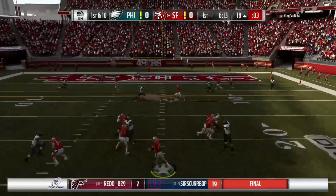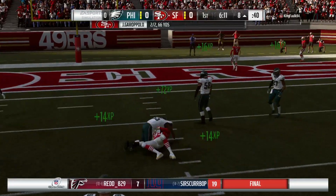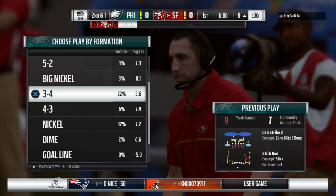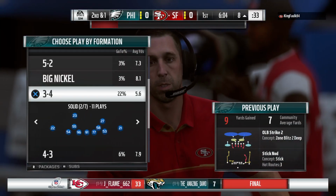Inside the red zone, it's Garoppolo. This will be caught just inside the 10. And he's able to work it here to the 8-yard line. Give him 9 there on the first down completion.